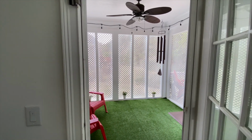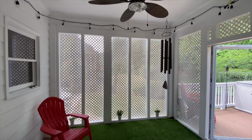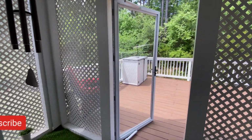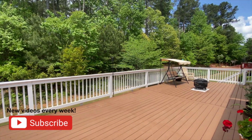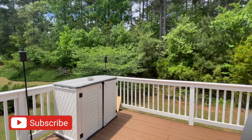Priced at $975,000. It has a 3-car garage. On the main level, you have a beautiful 2-story family room with lots of natural light coming in. The kitchen has white cabinets and quartz countertops.